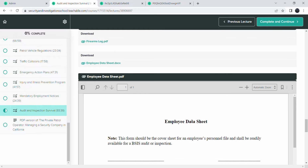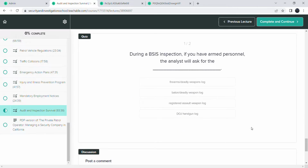And then this is an employee data sheet. This has nothing to do with the firearm log or the deadly weapon log, but these are forms that I provide to you in the course, and then I'll ask you a question here. This is part of the quiz question. During a BSIS inspection, if you have armed personnel, the analyst, who is also the BSIS investigator, will ask you for the following.